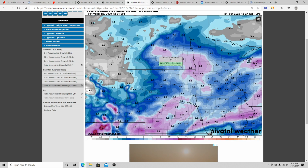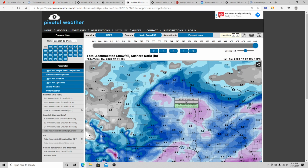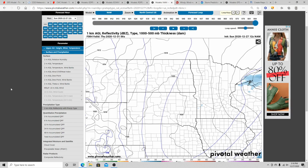If I were to make a forecast right now, I'd probably put a widespread 3 to 5 inches of snow here, but we still have some uncertainties, and I'll probably release one tomorrow.